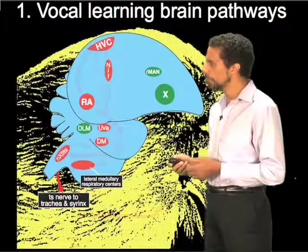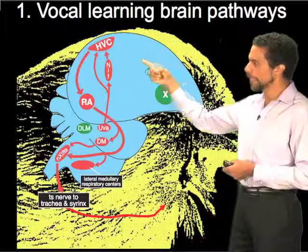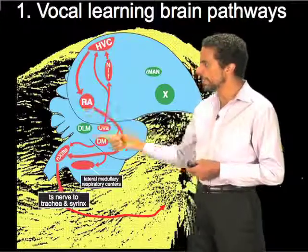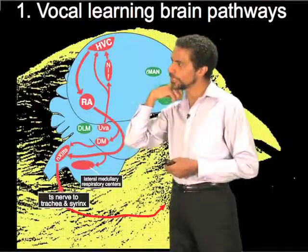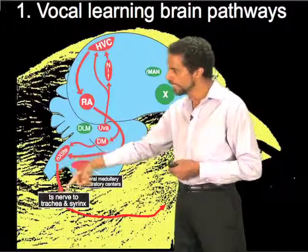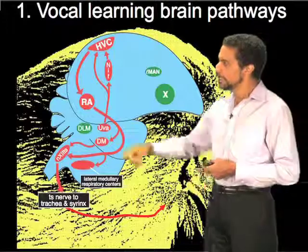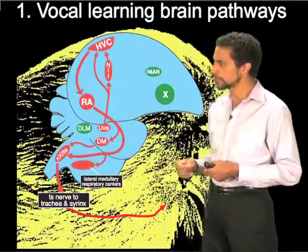One we call the motor pathway, shown by these arrows here, where different structures like HVC, which stands for high vocal center, to RA, down to the motor neurons in the brainstem right down here, that actually connect to the muscles that control the vocalizations. This pathway is necessary to produce the learned songs.